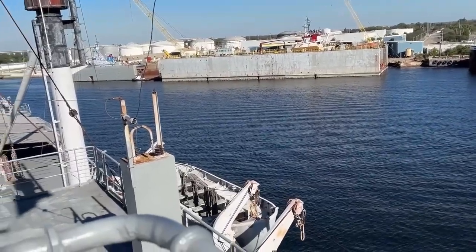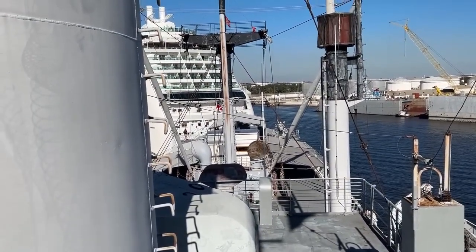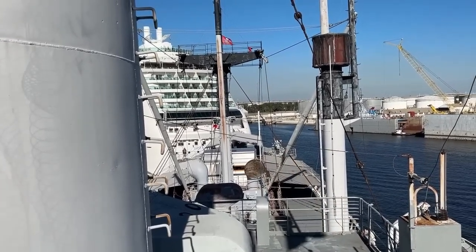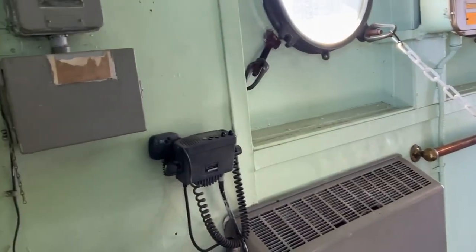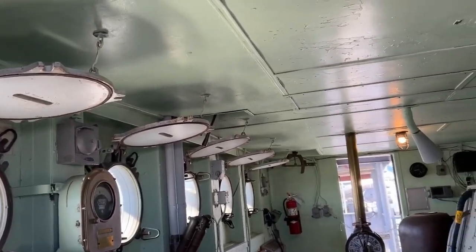But down here we've got another life raft. And you see how far we've come up. And you can see the 5-inch that I pointed out in the very beginning. Really fun. This is really fun. Here we have our all-call radio. And all of our lookout ports.